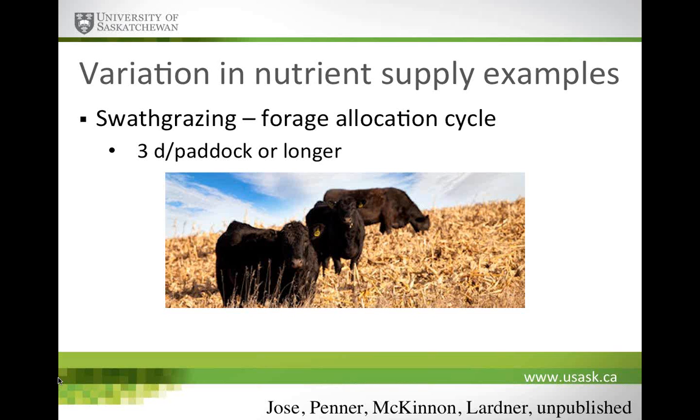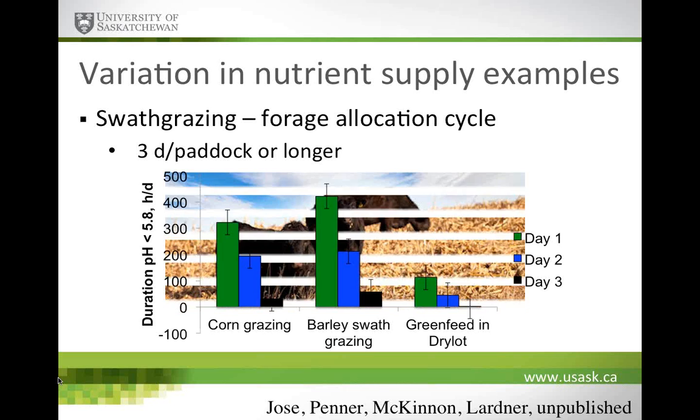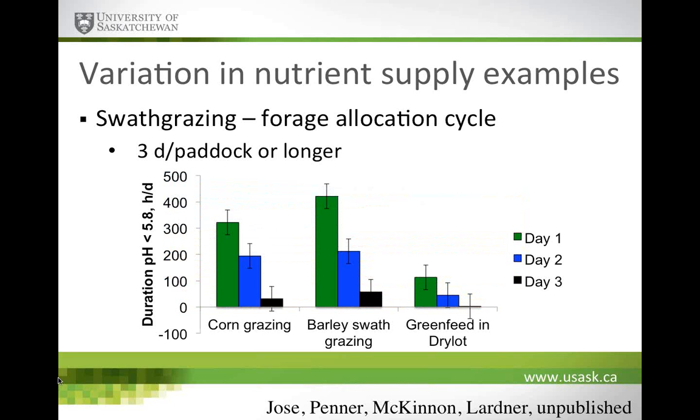But in reality, many producers are modifying that system and may actually be providing more than 3 days in a given allocation. Well, what's the problem? Well, in collaboration with Dr. Bart Lardner at the Western Beef Development Center and John McKinnon here in the Department of Animal and Poultry Science, we've been able to put some ruminally cannulated cattle out in these extensive winter feeding systems. So these are cattle that basically have a hole in the side so that we can get a first-hand look at what's going on inside the rumen.